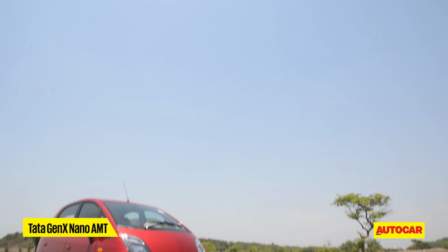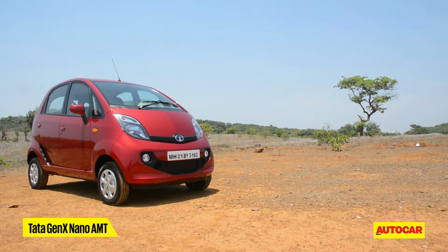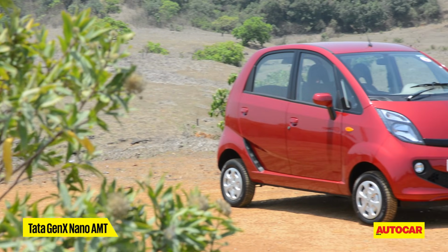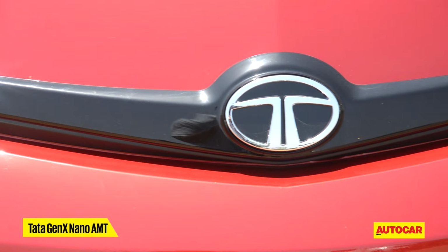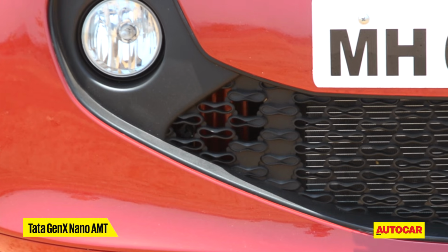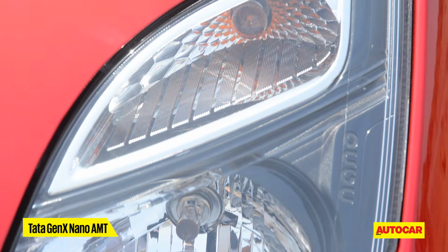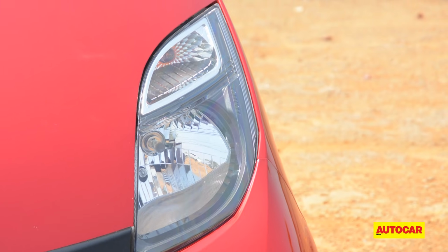But before I tell you what it's like to drive, let's take a moment to look at what Tata's done to the exterior. This is the biggest visual change to the Nano since the original in 2009. The new front bumper has Tata's Humanity line, that smiling grille, with new fog lamps included. And if you look closer, you'll see the mesh is made of tiny little infinity symbols. You also get blackened headlamps this time around, subtle but oh so effective.